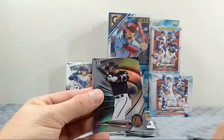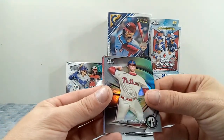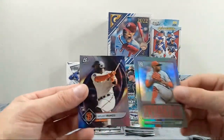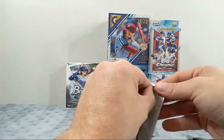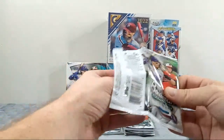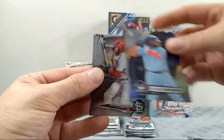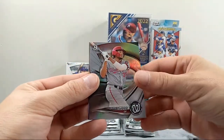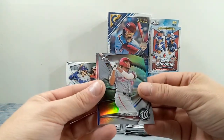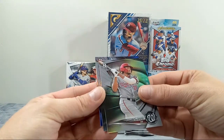We got Jordan Lawler for the Diamondbacks, Andrew Painter for the Phillies, Hunter Green, Helio Ramos. And we got a little Vladdy. Ryan Holgate for the Cardinals. James Wood for the Nationals. I think we got one of our autos here. I believe so.